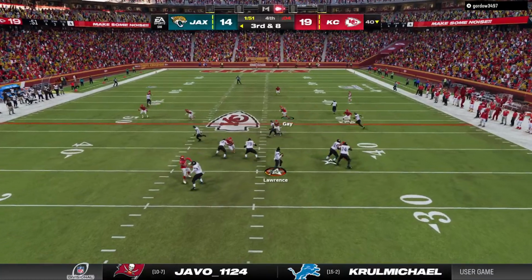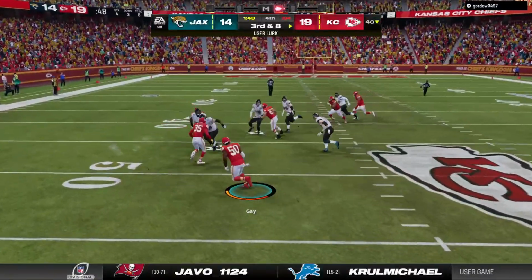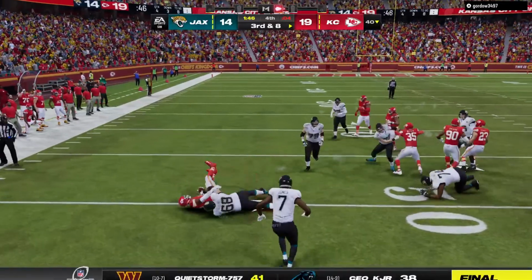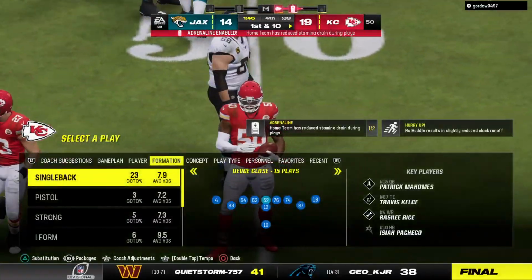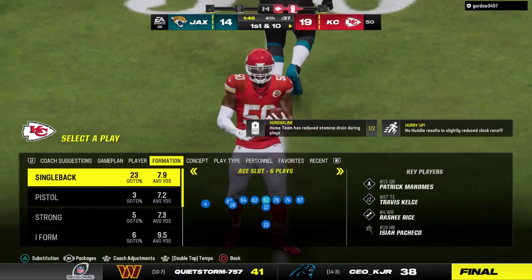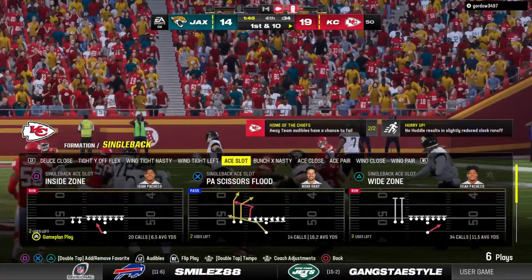Lawrence. Oh, and that's going to sabotage their comeback plans. It is intercepted. And the Chiefs have just about sewn up this football game. Well, that puts a little bit of a wrinkle in their comeback bid.